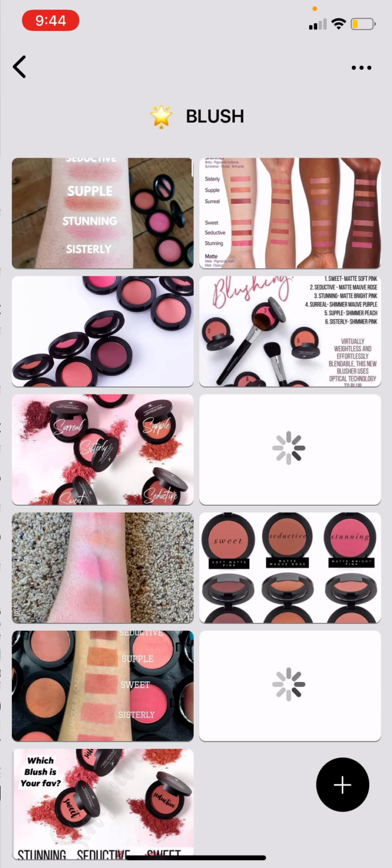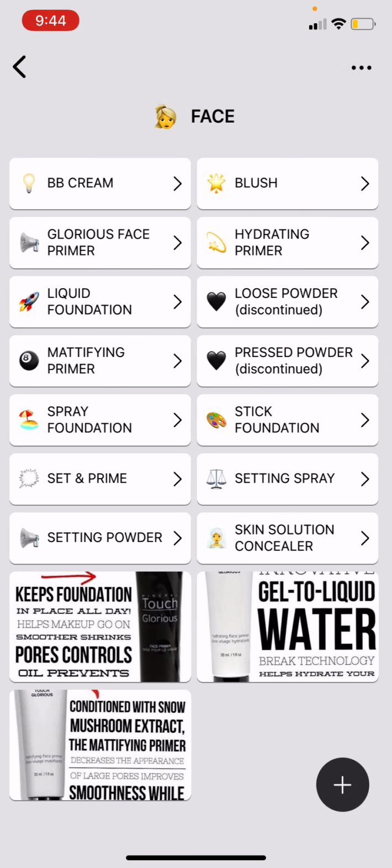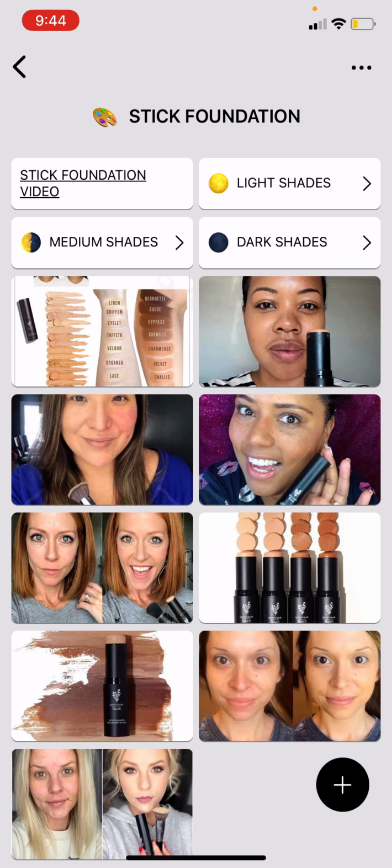Let's say you want to tell someone what all the shades are for the blush. Boom, there's the shades for the blush. What if someone's asking, which primer is best for me? You can send her all 3 pictures of the different primers and let her choose. Stick foundation before and afters. Let's say you're trying to color match somebody and you're wondering what shade she might be. You can send her some that compare.